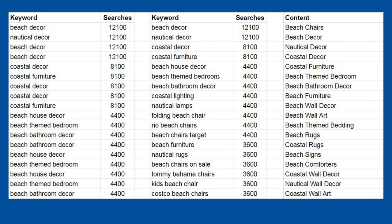So if I can create content around folding beach chairs, Rio beach chairs, let's say kids beach chairs, Tommy Bahama beach chairs, and just go over all the different beach chairs on sale, then it's going to help me rank higher in search engines. Even if I don't rank for this main keyword here, I can hopefully rank for some of these more long tail keywords as well.